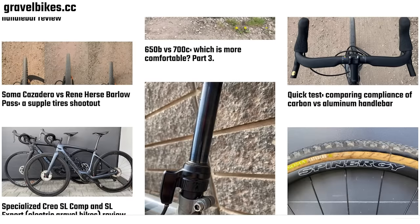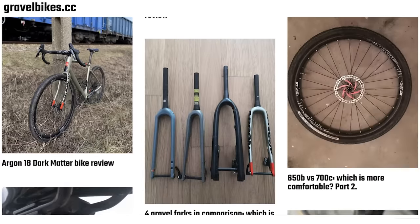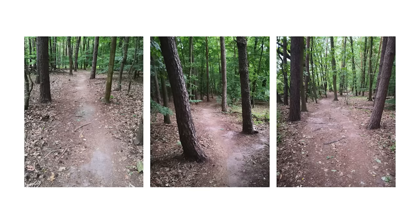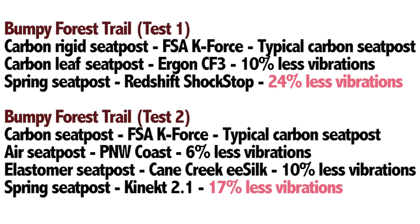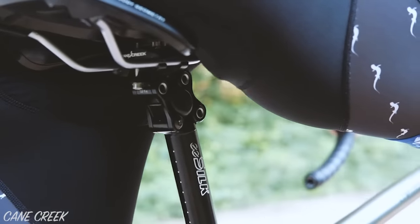Christoph over at Gravel Bikes has been using his smartphone with a vibration meter app to compare the vibration absorption of different bike components on both a rough trail and a fast gravel road. On the rough trail, the spring seat posts are, by a large margin, the most effective at mitigating vibrations. Meanwhile, the Elastomer Cane Creek E-Silk offers around half as much vibration improvement. However, it's worth noting that this seatpost only has around half the suspension travel. It'd be interesting to see how a longer travel elastomer seatpost compares here.